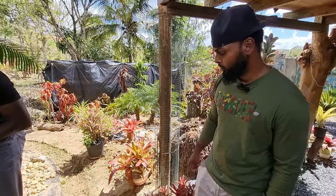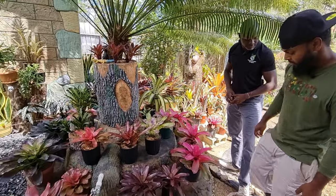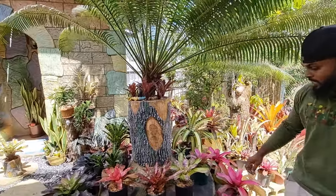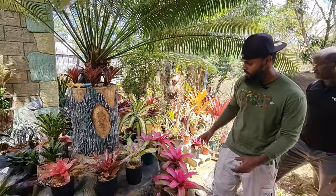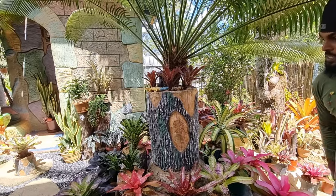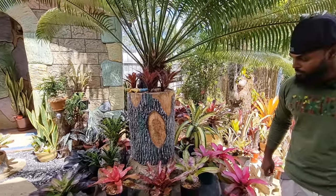Yeah, well, my inspiration for creating these pots is, instead of the normal plastic pots or the concrete pot, to create something you wouldn't see every day, something unusual, them in a tree.